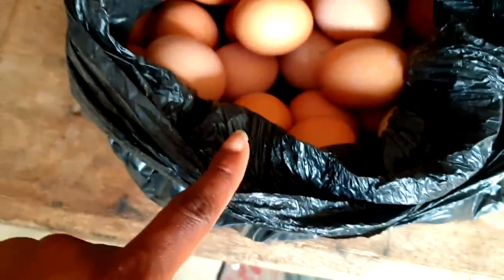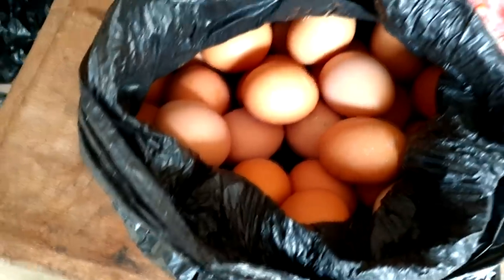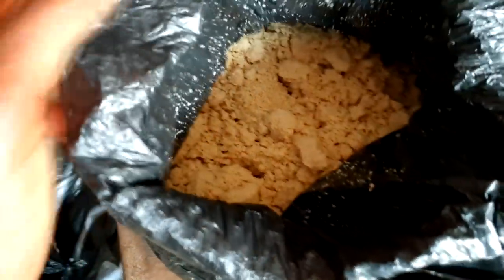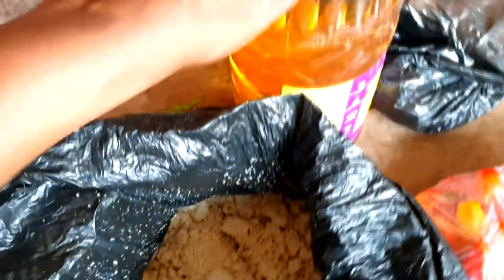One crate of eggs in Nigeria, one crate contains 30 eggs. I bought this one, 1,550. This is a half painter of egusi, 1,004. This is 2.5 liters of Mamador vegetable oil. This one is 3,000 naira. This is Ntiokporoko.